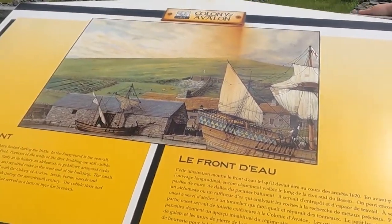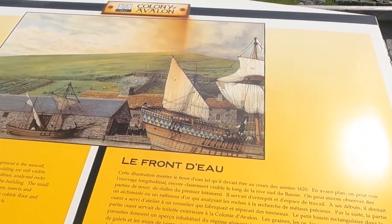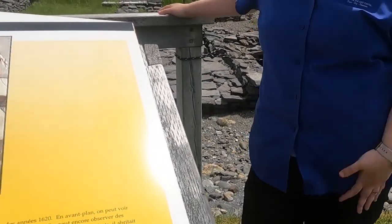So if they docked here, what were those rock walls? That was pretty much the wharf. Oh, wow. So they just come in this little slipway kind of. Yeah, because this wouldn't have been here, so they would have been able to come right in. Yeah. Pay attention, Steve.